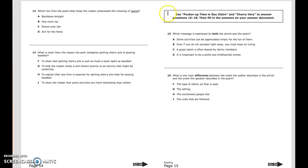Use Pucker Up, Time in Eau Claire, and Cherry Vary to answer questions 15 through 18, then fill in the answers on your answer document. 15. Which message is expressed by both the article and the poem? A. Some activities can be appreciated simply for the fun of them. B. Even if you do not succeed right away, you must keep on trying. C. A great talent is often shared by family members. D. It is important to be a polite and kind-hearted winner.